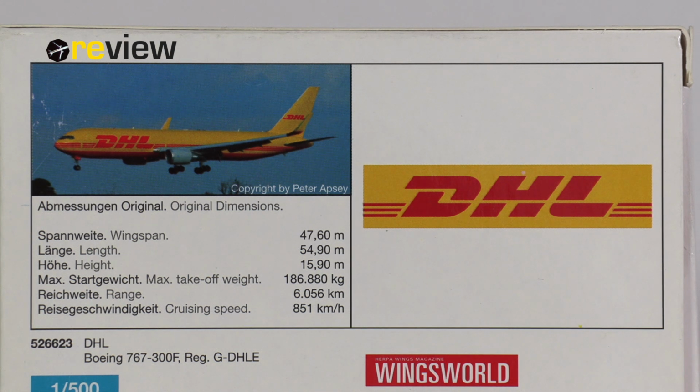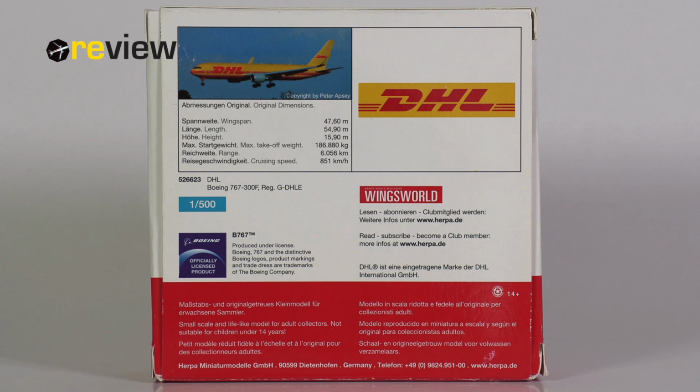So look at this, Herpa. Back in the day you were able to make a decent box design, and if the picture is too difficult then just add a rendition. You were able to do so in the past, why not today?